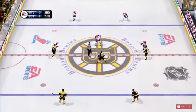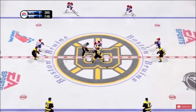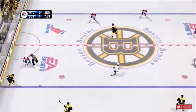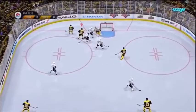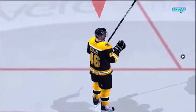The Bruins' skills have been on display here tonight. It's just they couldn't find the back of the net. Now they have. Pretty good defensive game by both teams, but I don't think one's going to win it. Down deep, he's got the puck. Score!